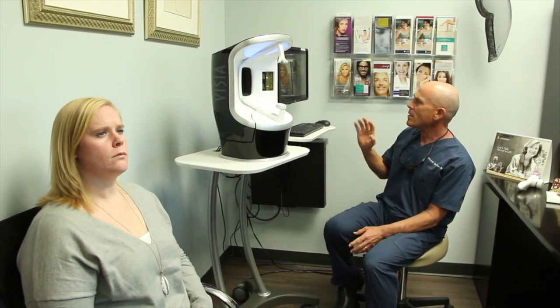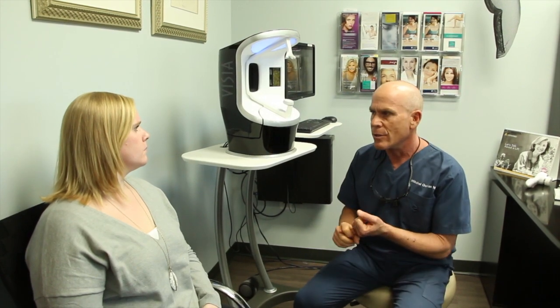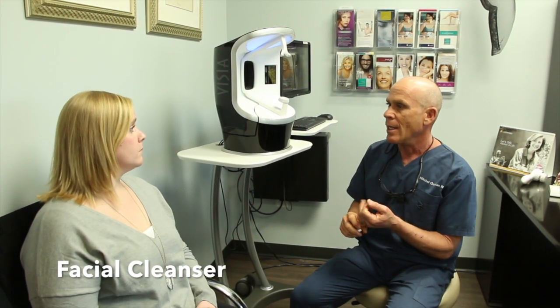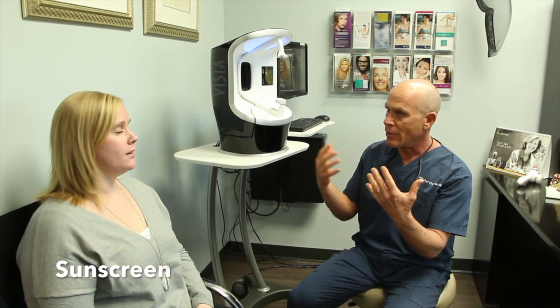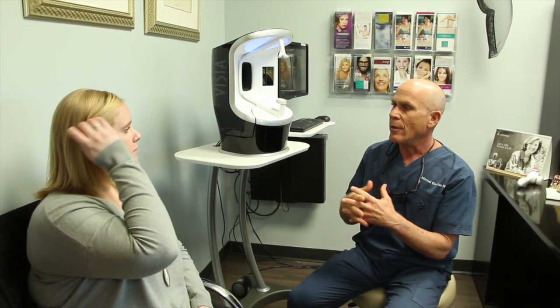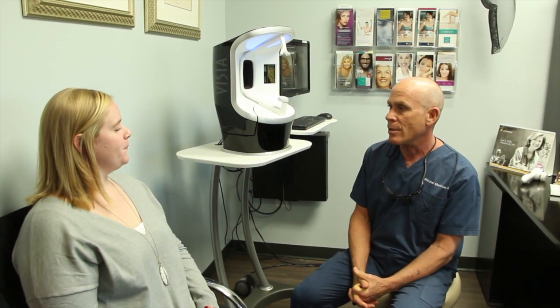So the summary is what this is telling us. It's telling us that maybe we can do a little bit better cleaning your face. Maybe we can do a little bit better proactively trying to decrease a lot of the sun damage. And there are a few different procedures that we can do that'll also help. First thing that we can do is let's go through cleansing.